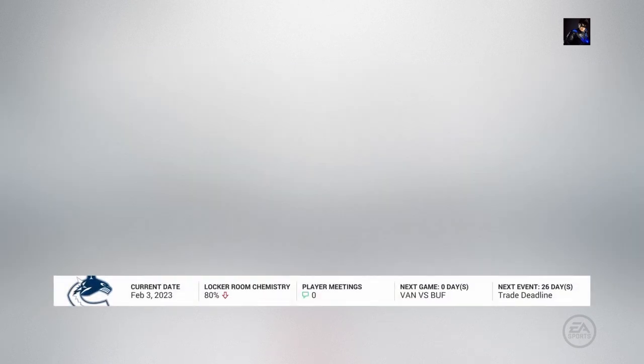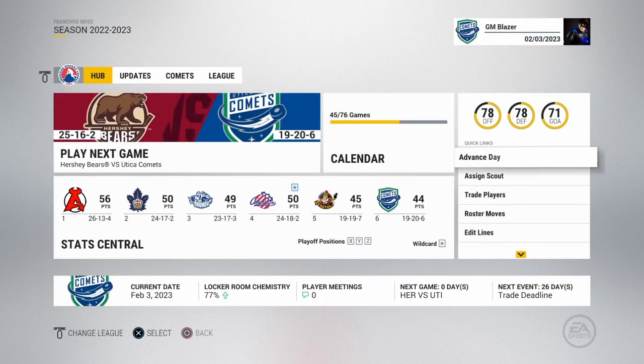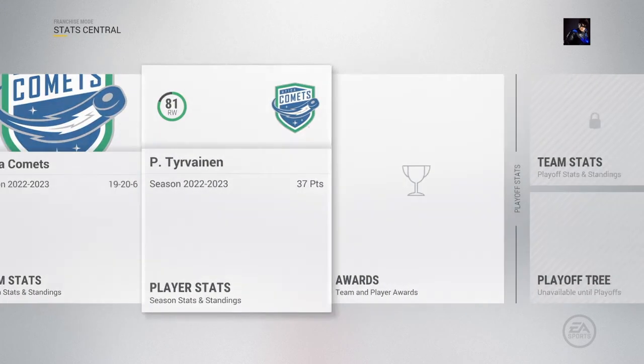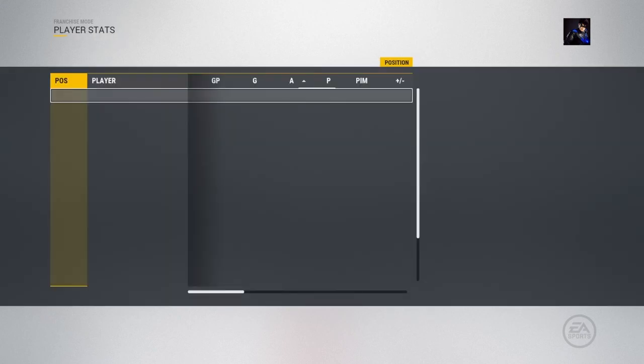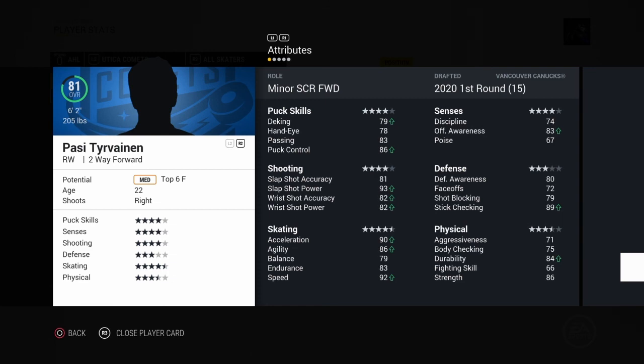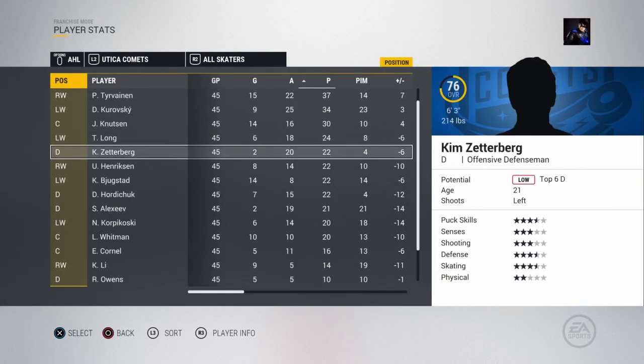So things are looking good for the Canucks. We're in a third place spot. Could be better, but Calgary's having a year. Edmonton, excuse me, is playing a bit decent. Let's check the AHL. They're below 500. Yikes. All right, so Tyra Vinian is playing pretty good. 37 points in 45 games. Not bad. Karofsky, Kustin, Long.